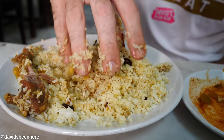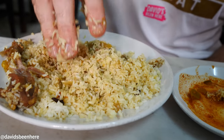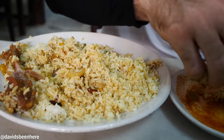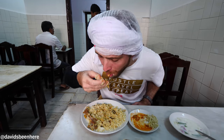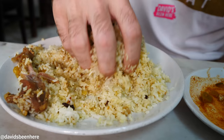It's got a mix. Love the raisins here. Gives it a nice fruity taste. Also the crunchiness of the caramelized onion. Like that. Now grab a little more of that. And a nice little ball. Have to mix these two. Wow. Our portion is pretty big. This is another amazing biryani. Say, in the same day, I had two of the best biryanis on the planet.